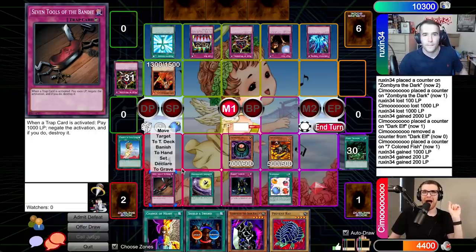And so I actually was thinking, okay, if I pitch this to the grave off of like a Morphing Jar or a Cyber Jar or something, then I can actually just reborn it. And with three Magician of Faith, I can keep resurrecting it. That seems pretty good. Yeah. But that actually didn't come to fruition at all. Kind of the first game, but not too much.